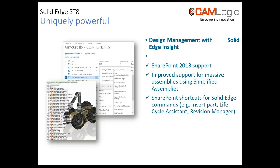Design management with Solid Edge Insight. The SharePoint 2013 support, improved support for massive assemblies using simplified assemblies, SharePoint shortcuts for Solid Edge commands. Examples are the insert part, lifecycle assistance, and revision manager.